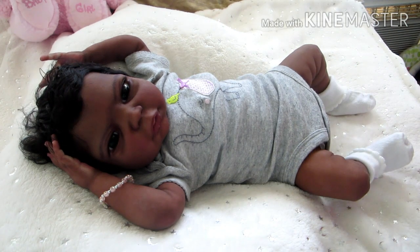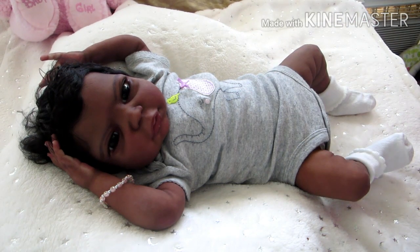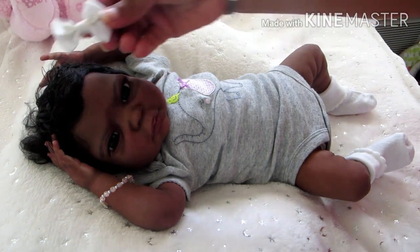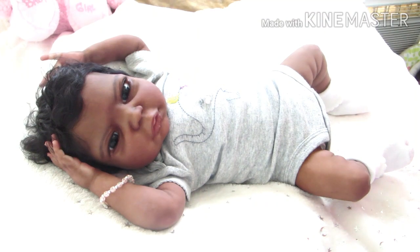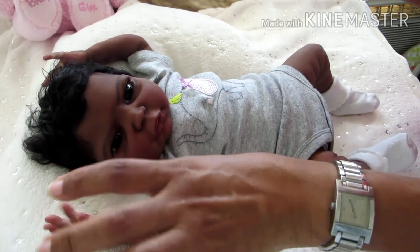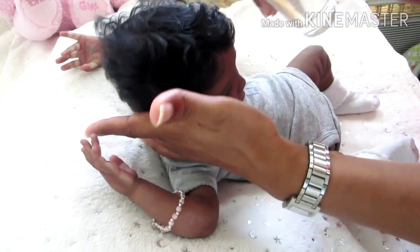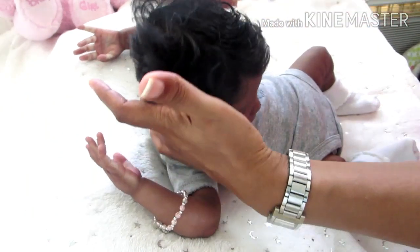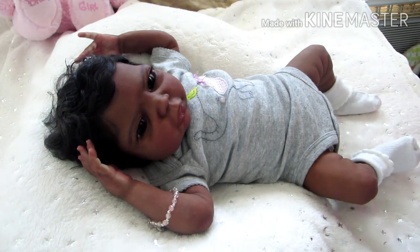Oh yes. And you know, I wanted to try the headband. I think I'm going to try the headband. But again, or maybe the bow. What do you guys think? Maybe the headband. All right. I'll try the headband, but I'm loving her even without the headband. I am.